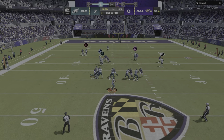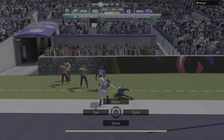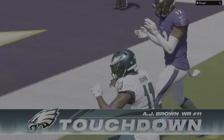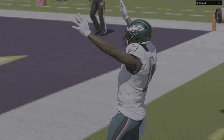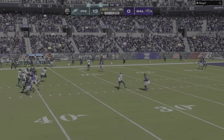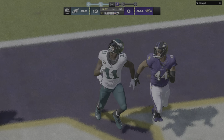On 1st and 10, it's Hurts. He's going to take a shot right away for the end zone. And that's going to be caught for an Eagles touchdown. A.J. Brown. 34 yards. And the Eagles are able to strike quickly to add on to their lead. Not even 2 minutes into this football game, already we've had 2 scores.